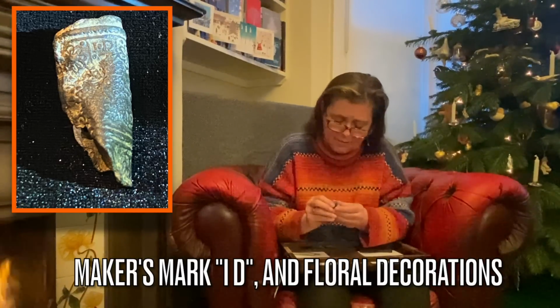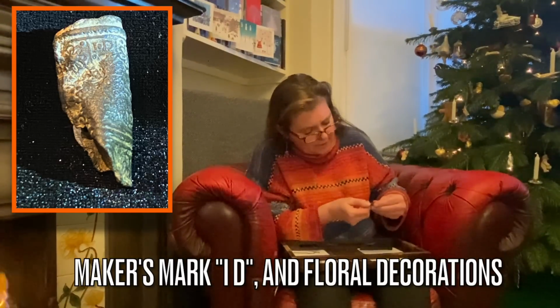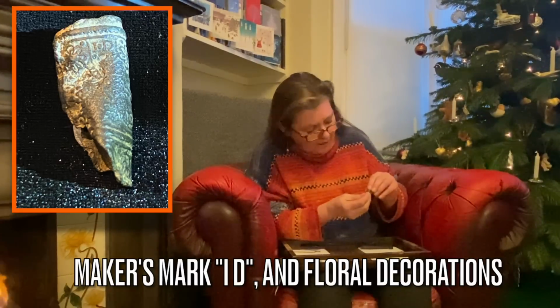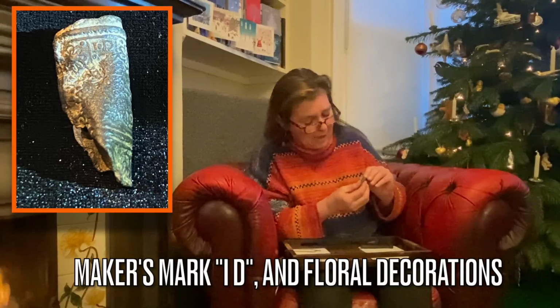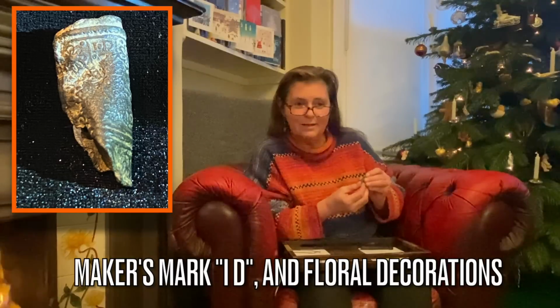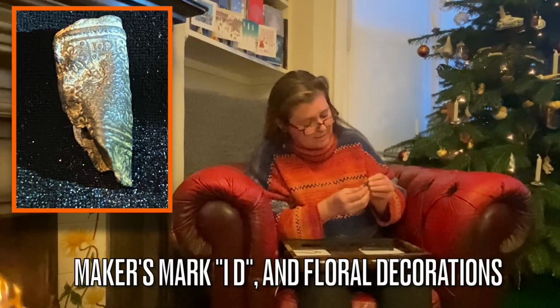What's really special about this is on this side, you can just about see an ID, which is the maker's mark. And on the other side, you can see 1642, which is the year it was made. So in mudlarking, we're always very excited when we can work out a good date, and that gives us a very solid date, so 1642.